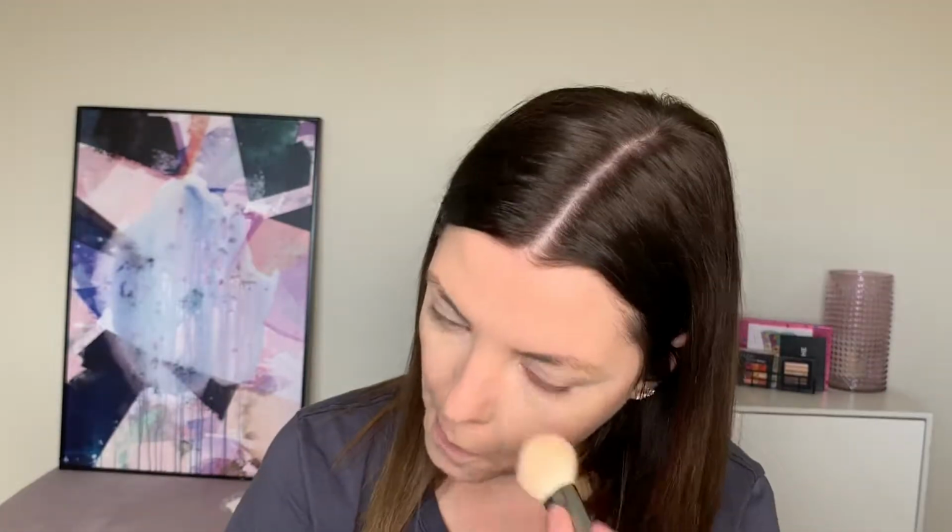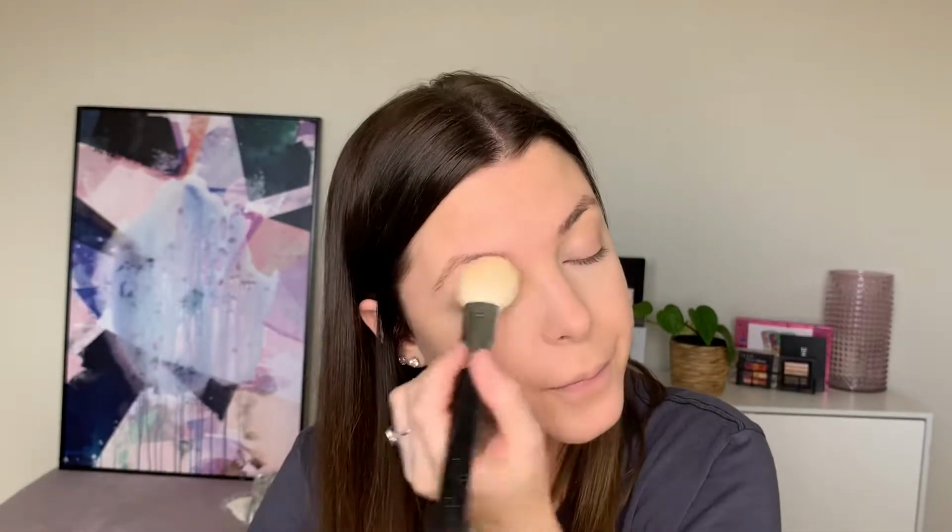Pro Filter powder. This is in the shade Butter. It's using this fluffy Morphe M523, I think it is. Lightly dust the areas where we just put the concealer. So under both eyes, on the lids to set it in place, because as I said before, I have big ol' eyeballs and they do crease if I don't powder them after putting product on top. I really like that powder. Just Rihanna's whole makeup range, the Fenty Beauty, it's all good.